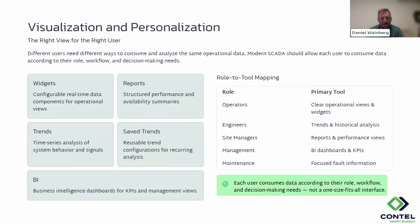Once users understand what is happening, the next step is allowing them to consume information in the way that best supports their role. The same operational data can be presented through solutions we developed inside Energynie, such as widgets, reports, trends, saved analysis, or the BI tool. Each tool serves a different purpose. The objective is to provide users with the most effective way to access information based on their workflows and responsibilities.